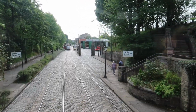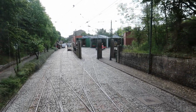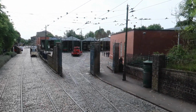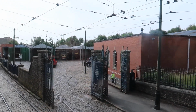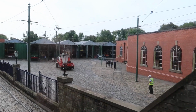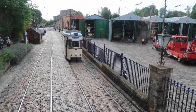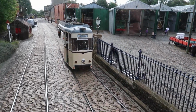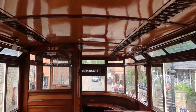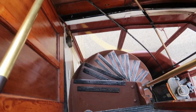Another tram. They've got a few running, haven't they? They've got at least four trams running today at the moment, and they've got a lot more. Quite a few in the sheds, though. So we're going to have a little look around them now. That's a German one, that one. Krankenhaus. Down these steep steps.